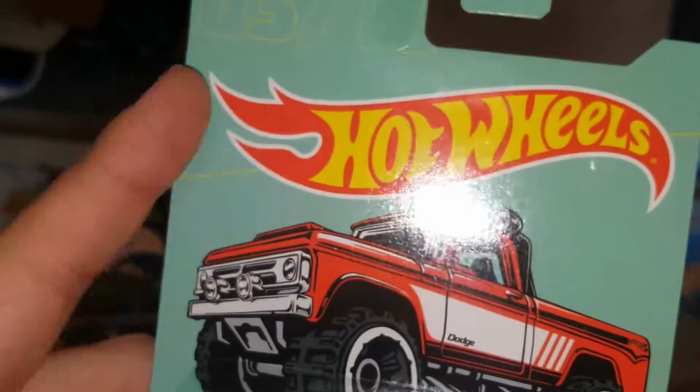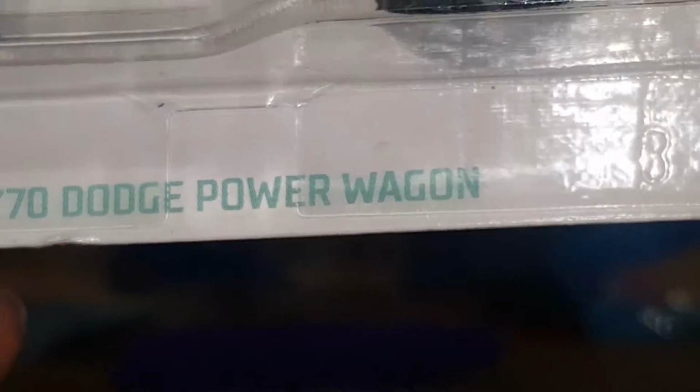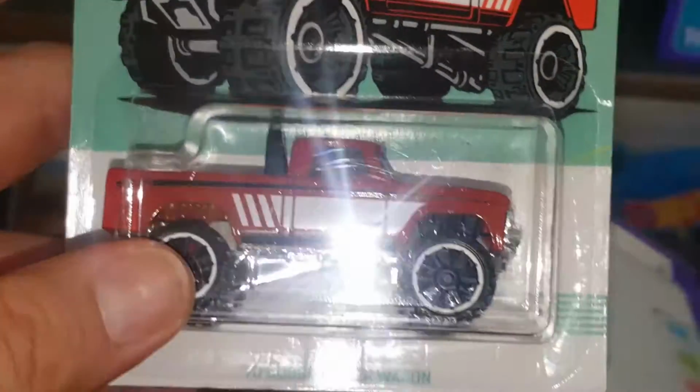We got another one of these. Well, not another one. I mean another from this series. 70 Dodge Power Wagon. Was the other one a Power Wagon? Right? It was? Yeah, it was. Just a more newer version.